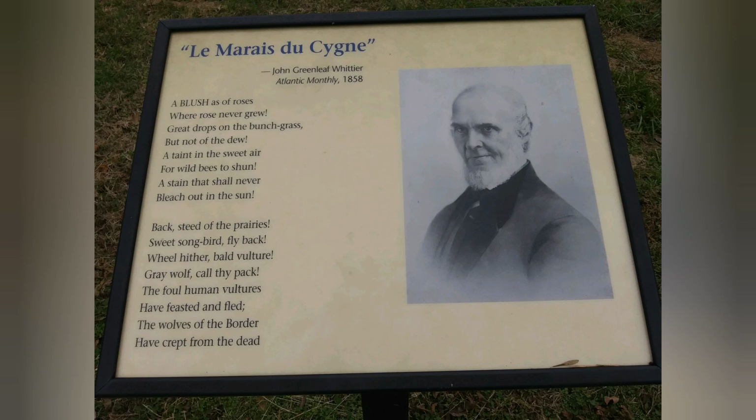Le Marais du Cygne by John Greenleaf Whittier, Atlantic Monthly, 1858. A blush as of roses where roses never grew. Great drops on the bunch grass, but not on the dew. A taint in the sweet air for wild bees to shun. A stain that will never bleach out in the sun. Back, seed of the prairies, sweet songbirds, fly back, wheel hither, bald vulture, gray wolf, call thy pack. The foul human vultures have feasted and fled. The wolves of the border have crept from the dead.